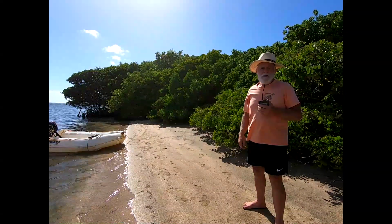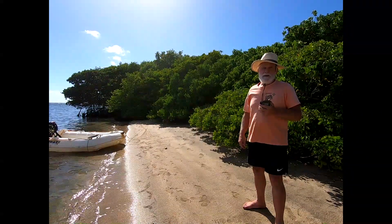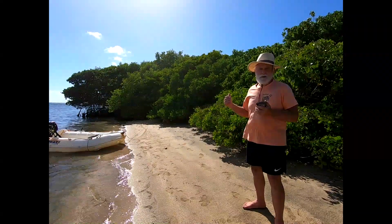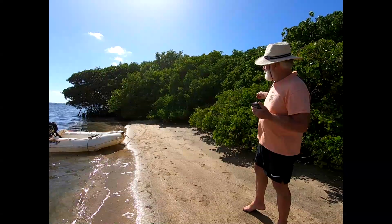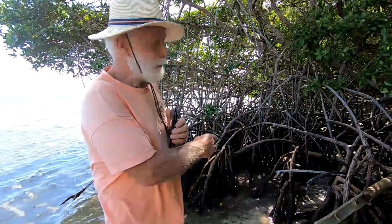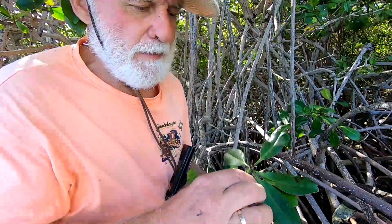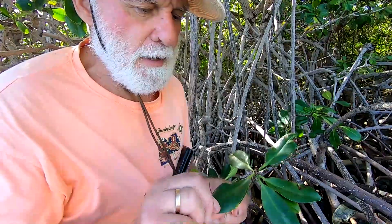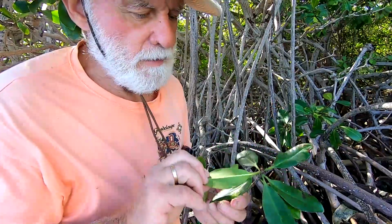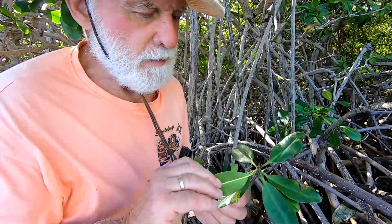This is one of my favorite beaches. And the reason is, here we have all the 4 mangroves side by side. This of course is the red mangrove. You can see that because of the prop roots. But let's have a closer look at the leaves. They are lens-shaped as they are supposed to be. They are leathery and they are darker on the top side than the underside, which is lighter.